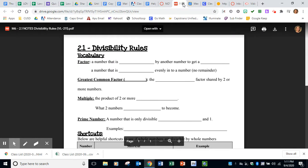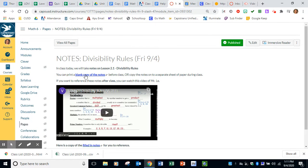And so we always leave a blank copy for the notes like this. It'll always be the same format. We'll have the blank copy and then a video just in case the internet cuts out and you weren't able to follow along, or we were talking pretty fast and you missed a little bit, or you were absent. This video will be here going through the notes. And we also have a filled in version.